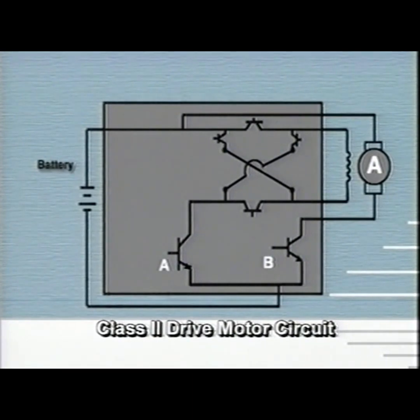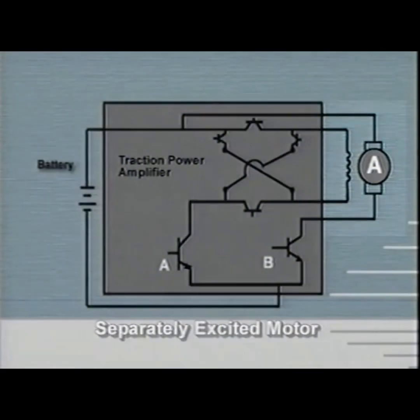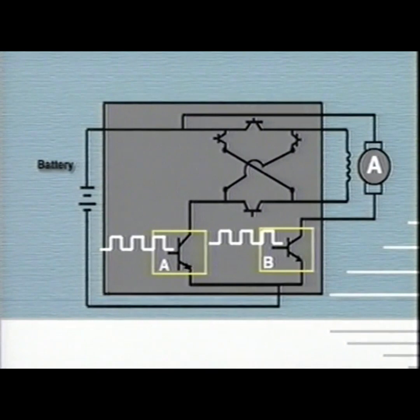The circuit will now have a traction power amplifier in place of the transistor driver board. The armature and field coil circuits will be connected to the amplifier separately, creating two parallel circuits. This is where the term separately excited motor comes from. This eliminates the need for contactors to increase speed and change direction. In our drive motor circuit, this is shown by the transistors that are highlighted.